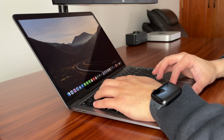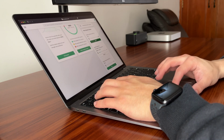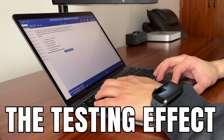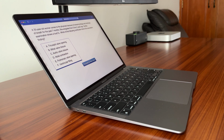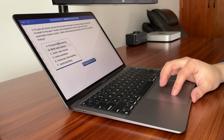Now, I tend to be very vocal in the fact that I think that the best way to apply these sort of techniques is to first do a test, to really test yourself before reading the material. But there are multiple ways to do this, because people often have the misconception that the only way to do this is to have a subscription to a platform like Amboss to do question banks, or to look for clinical cases, or to do USMLE type of questions. But that's clearly not the only way.